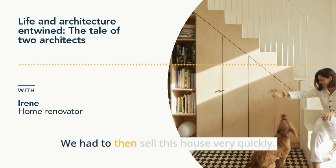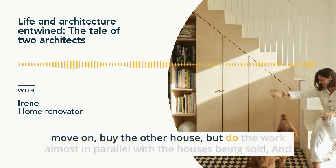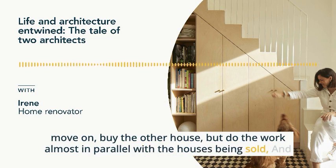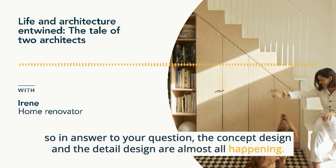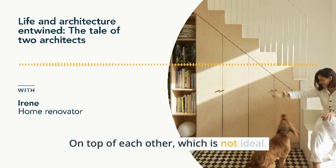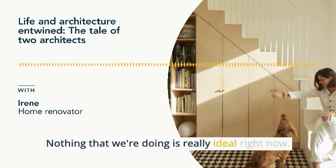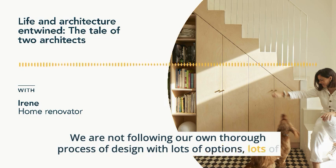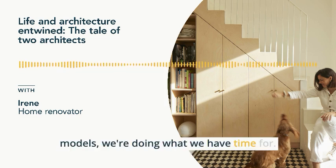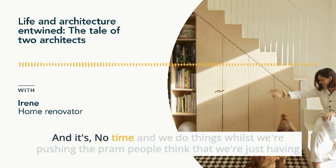We had to sell this house very quickly, move on, buy the other house, but do the work almost in parallel with the houses being sold. So in answer to your question, the concept design and the detail design are almost all happening on top of each other, which is not ideal. Nothing that we're doing is really ideal right now. We are not following our own thorough process of design with lots of options, lots of models. We're doing what we have time for, and it's no time.